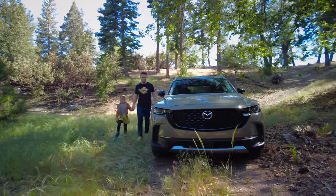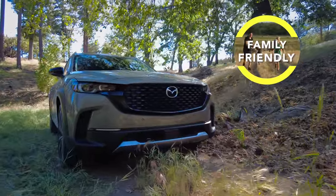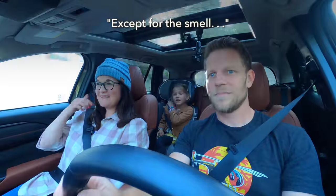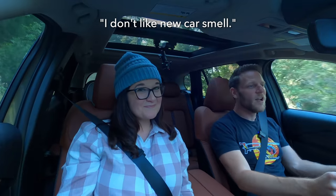But overall, what do we think? Is the Mazda CX-50 family friendly? Family friendly. Yay! Yes. Kiddo, you think it's family friendly? Yes. Except for the smell. I don't like new cars. We'll have to bring our own odors to help get that new car smell out.